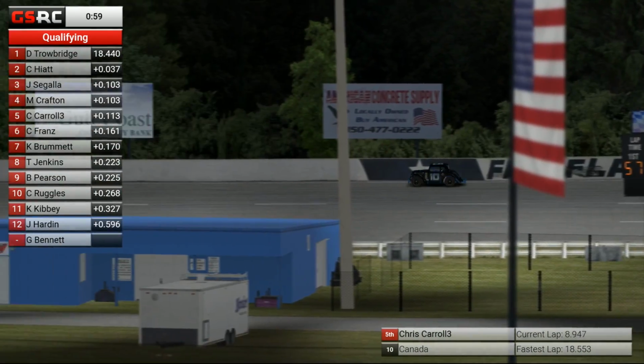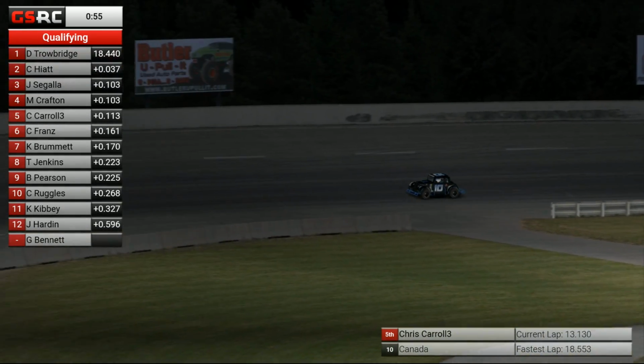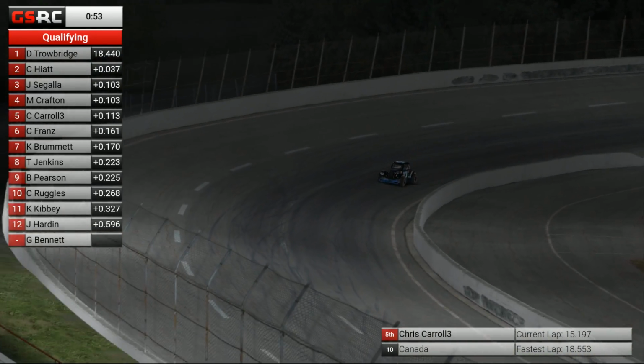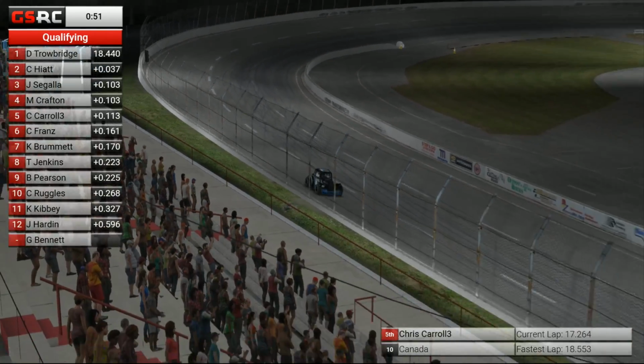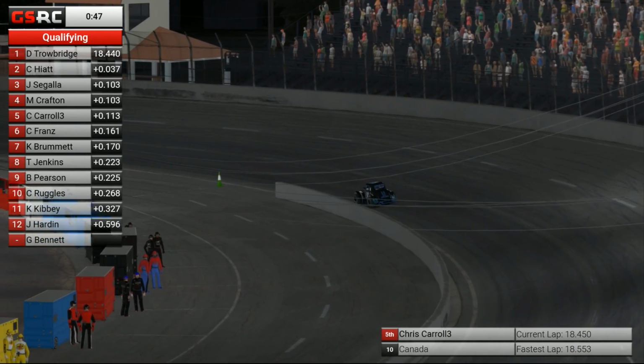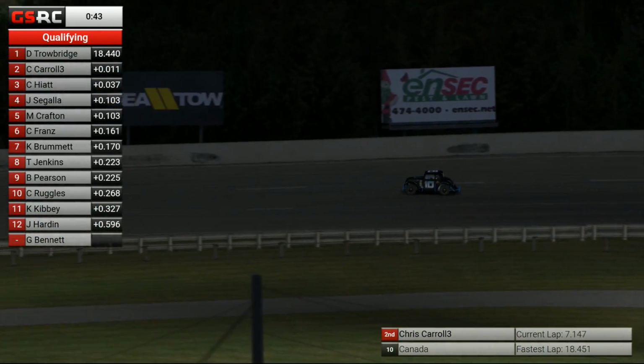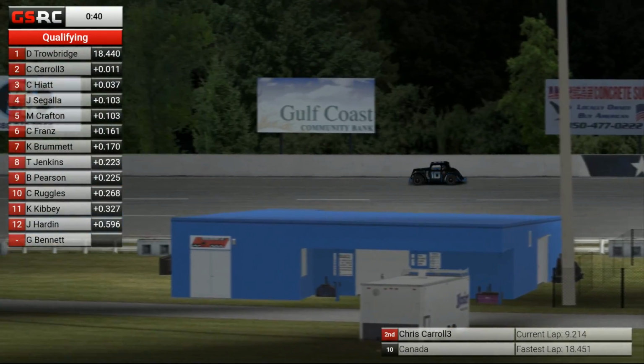He's going to try to see, he's got one more lap in him. He's going to have to do it quick. He's got about under a minute left to get a good lap in. He's got plenty of time. He's going to come out of turn 4. Great line coming off. Let's see what he does. 18.450. Look at 18.451. So that will move him up to 2nd place.